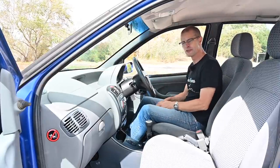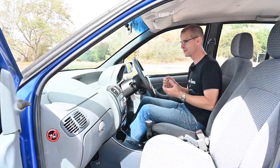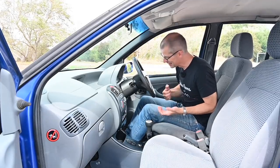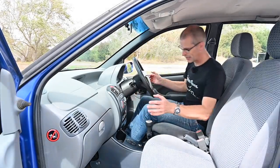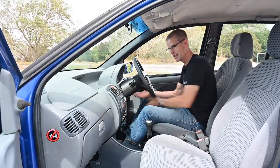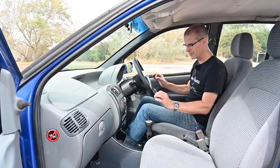Now, there was plenty of criticism at the time the car was new in terms of the quality of the plastics and the fit and finish. And I have to say that some of it was justified. There's a panel here. It's quite clever how the panel for the glove box and the panel that sits around the bottom of the steering column are interchangeable on left-hand, right-hand drive. So they've done a clever bit of design there.